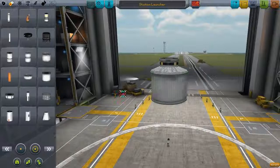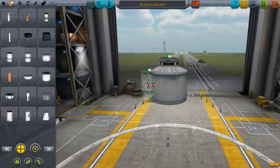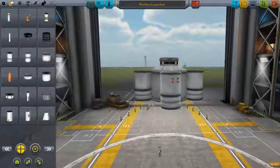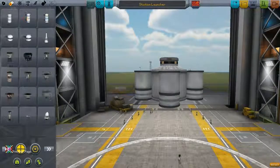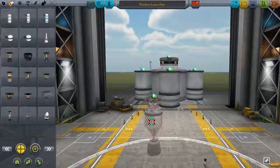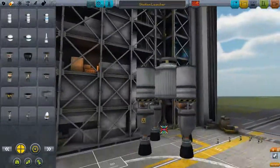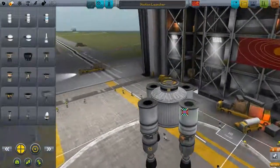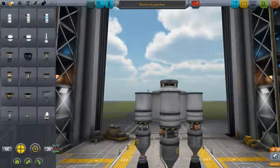So we're going to put this in here. And we're going to connect 4 of these bad boys. Just like that. I think that's lined up. And then we're going to put some very efficient, if I can find them, very efficient atomic engines. Because they are very efficient. Cool. What else? Should we stay on top of it?